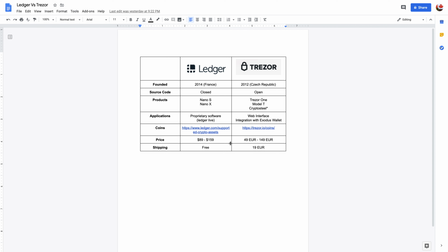Here is one other thing, the shipping. With Ledger, all their devices have free shipping, and this is for Canada. I can't speak on all countries, but at the time when I was looking at their checkout menu, it was just for Canada, and so are these prices. So it was free shipping to Canada, and this was the price in Canadian dollars. For Trezor, it was 49 euros. They didn't say it was in Canadian dollars, it was just in euros. And it was 19 euros to ship it to Canada. So again, these are prices when I said I wanted it shipped to Canada. If you want it shipped to, let's say, England or the United States, these prices might differ. I just wanted to clarify that.